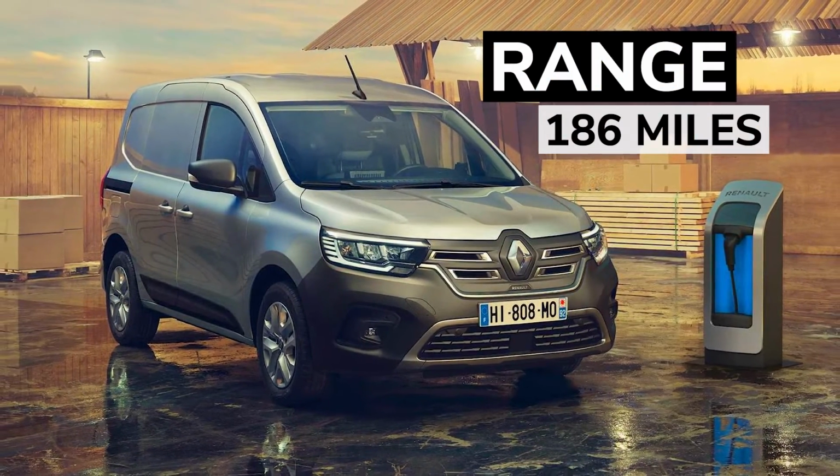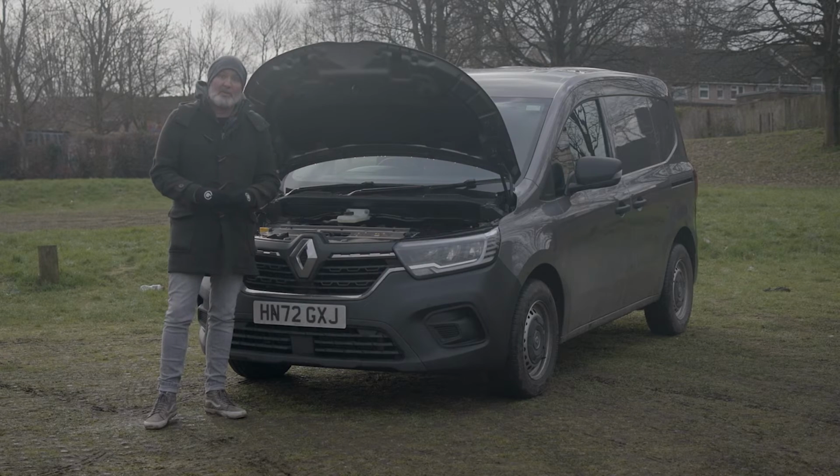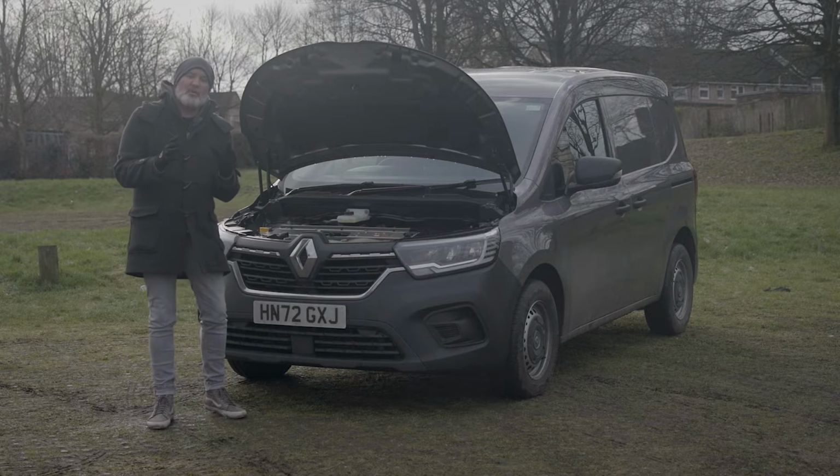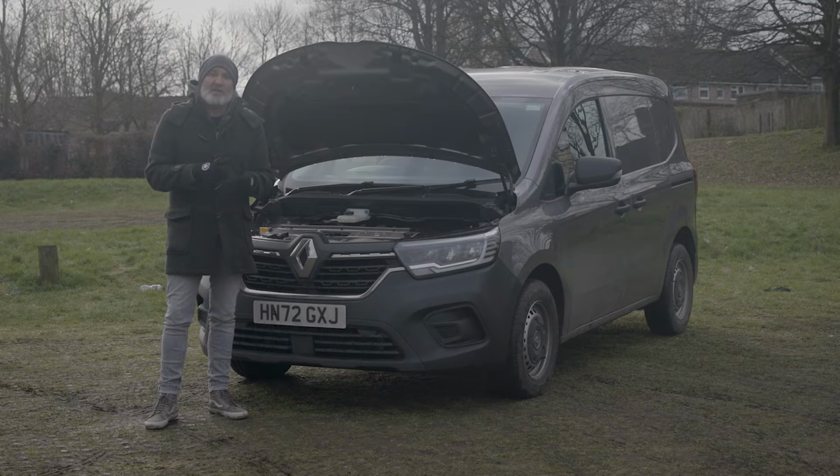Now that is actually a little bit more than some of the Stellantis light vans, so it's already providing a little bit of competition. I think what's really important to remember now is that the Renault Kangoo offers something that van operators really do value. It offers choice and variety, and both of those really are the spice of life.